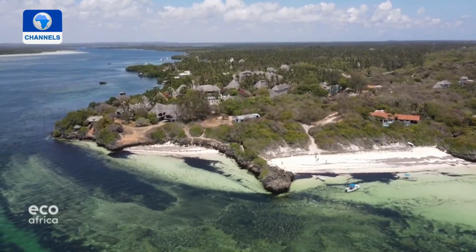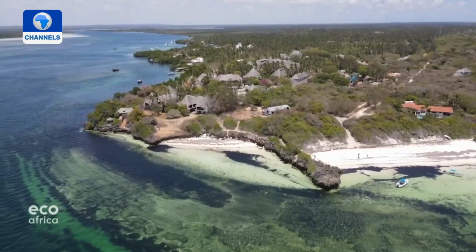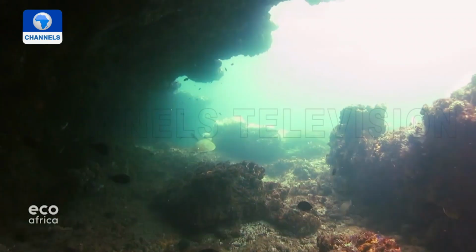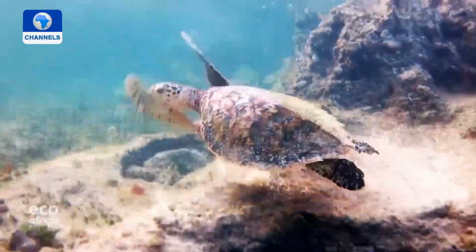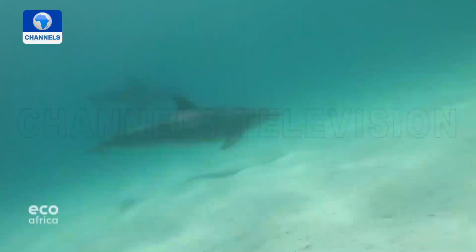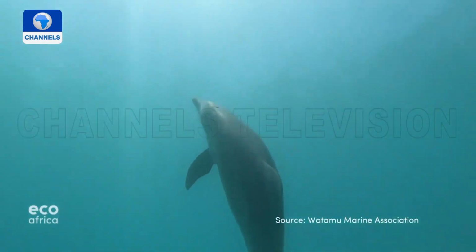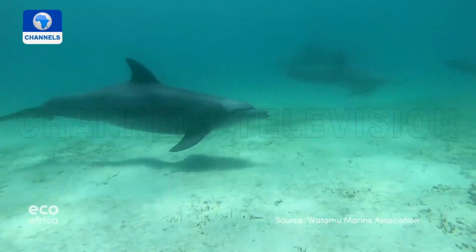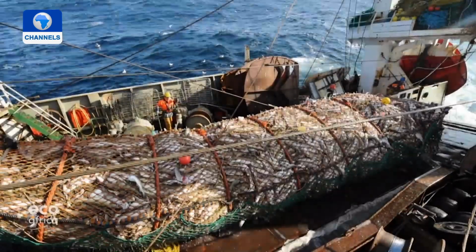The village of Watamu, located some 120 kilometers north of Mombasa, Kenya's second largest city. Watamu Marine Park and Reserve is known for its species diversity. Over 500 varieties of fish, as well as various sea turtle species, can be found in an area measuring just 10 square kilometers. Not to mention dolphins, the subject of Michael Mangombe's research. In the Indian Ocean, their numbers have fallen by more than 80% since 1950. Industrial fishing is largely to blame as dolphins keep getting caught up in fishing nets.